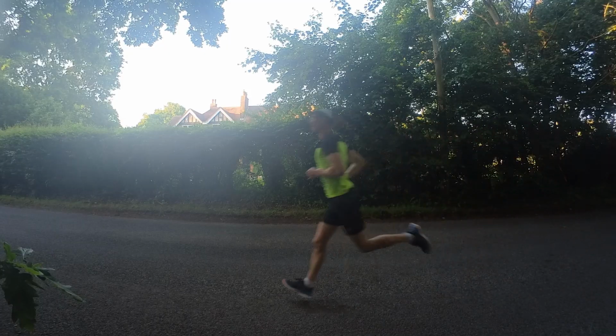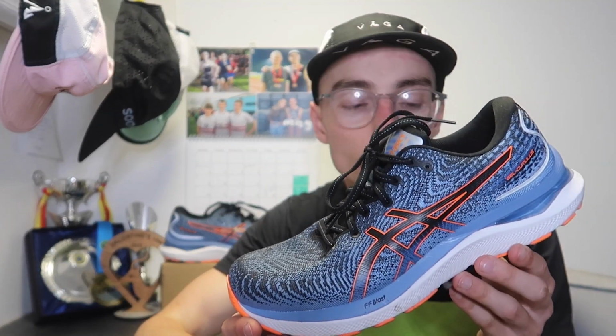This shoe is now a lot more versatile than its predecessor, just because of that new midsole. I feel like I could run longer, and even if I wanted to do a little bit of tempo work towards the end of a long run maybe. But yeah, overall I was pretty impressed with the improvements that Asics have made to the Gel-Cumulus 24.